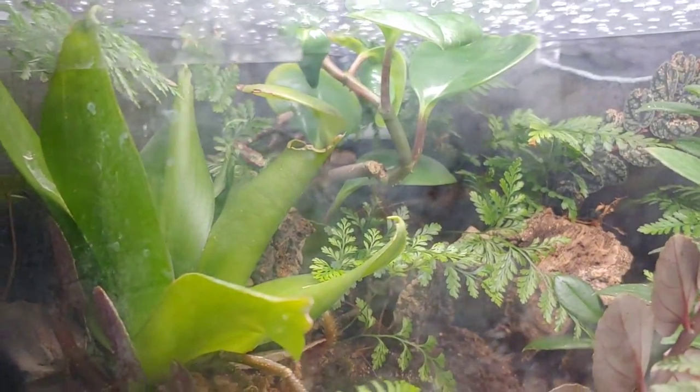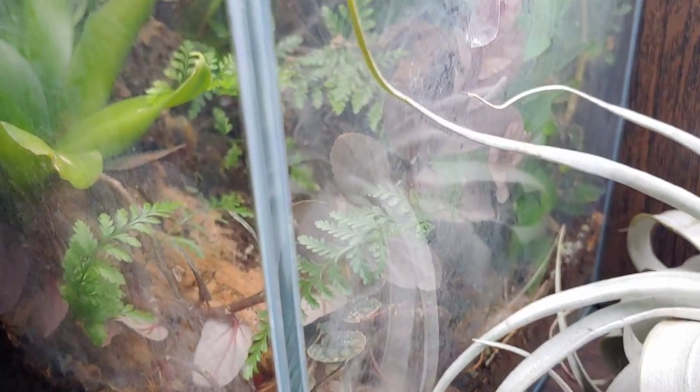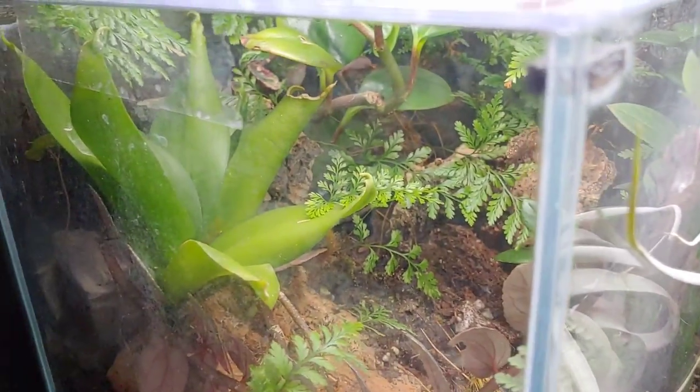I guess there's a peperomia in the back. It's always kind of touched the lid, but I think it's starting to behave. Yeah, I think everyone's got their own little space, actually. This one's perfect.